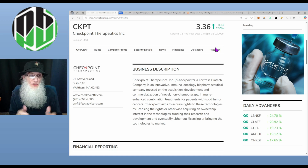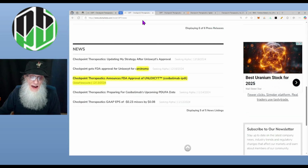So what is Checkpoint Therapeutics all about? Well, they make drugs for cancer. They tell us here that Checkpoint Therapeutics, Inc., a Fortress biotech company, is an innovative immuno-oncology, fancy way of saying cancer, biopharmaceutical company focused on the acquisition, development, and commercialization of novel, non-chemotherapy, immune-enhanced combination treatments for patients with solid tumor cancers.